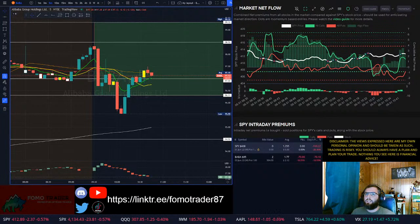And now, looking at market net flow, you can see that we've got puts coming back up and that call pop is turning back down. So, chop chop.